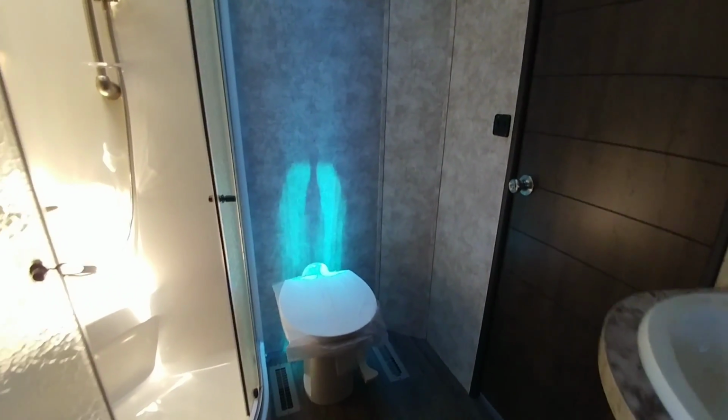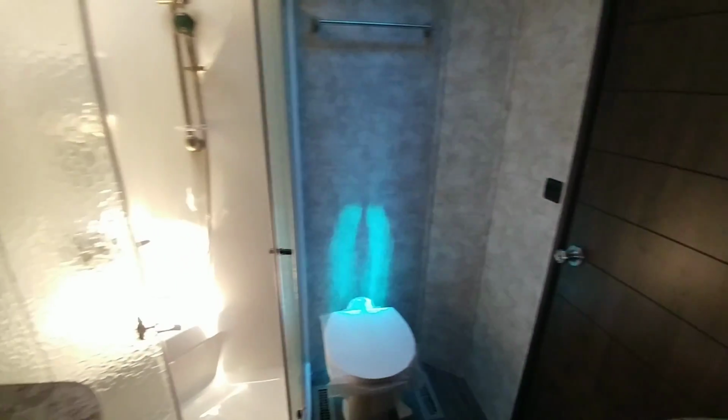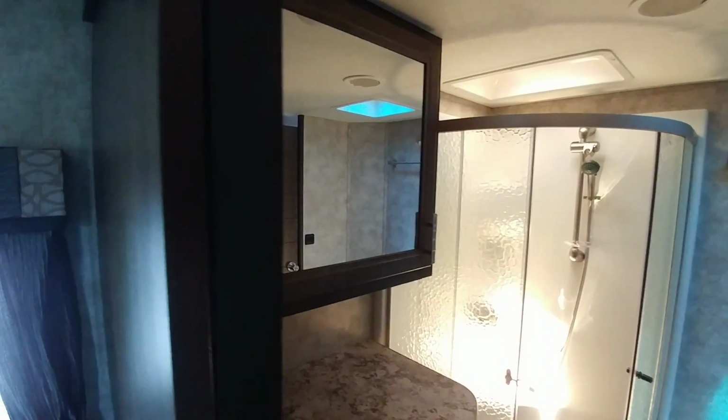A lot of room for the bathroom and toilet. You have a good 5 feet of room in front of the toilet. Here's your vanity medicine cabinet. Really nice accents to the door. Nice tall shower. And then another huge cabinet right across from it. Just a very, very well thought out floor plan. And then here's your main entry into the bathroom.